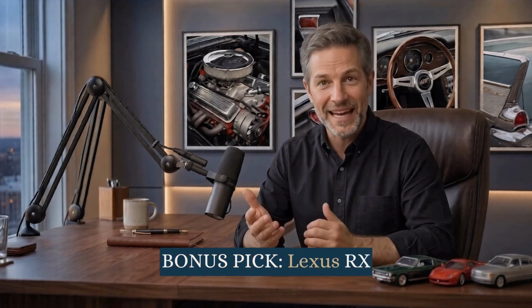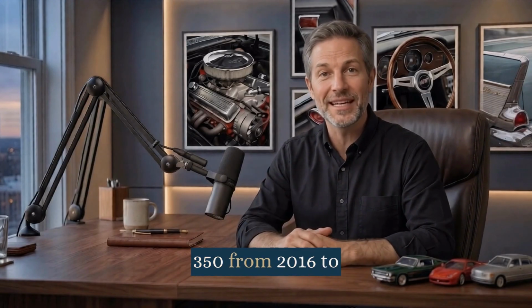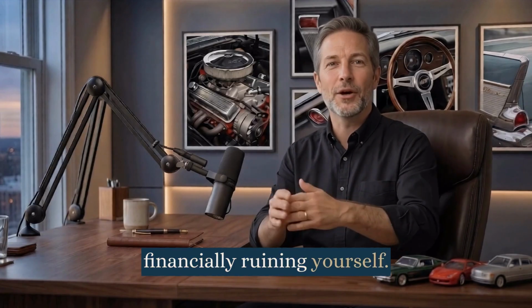Bonus pick: Lexus RX 350, 2016-2022. Before we wrap up, I want to give a massive bonus pick for the luxury buyers. The 4th-generation Lexus RX 350 from 2016 to 2022. If you buy a used BMW X5 or a Mercedes GLE without a warranty, you are financially ruining yourself.